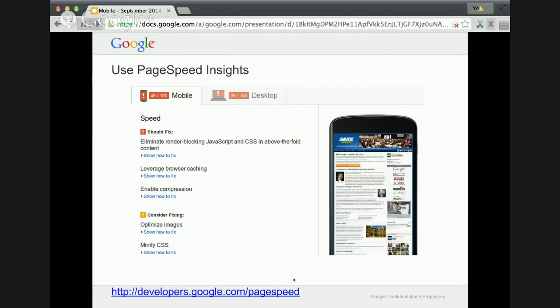PageSpeed Insights is another really useful tool that we have available. It gives you a screenshot of your site as it might appear on a smartphone and scores your site, on the one hand, based on speed metrics, so what you could be doing to improve the speed, and also to improve the user experience on a mobile site.